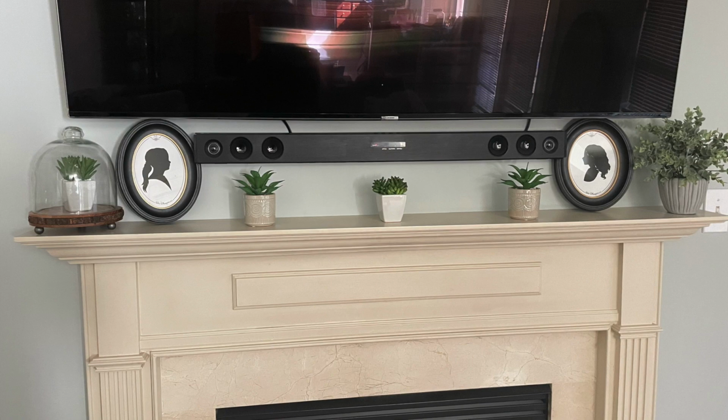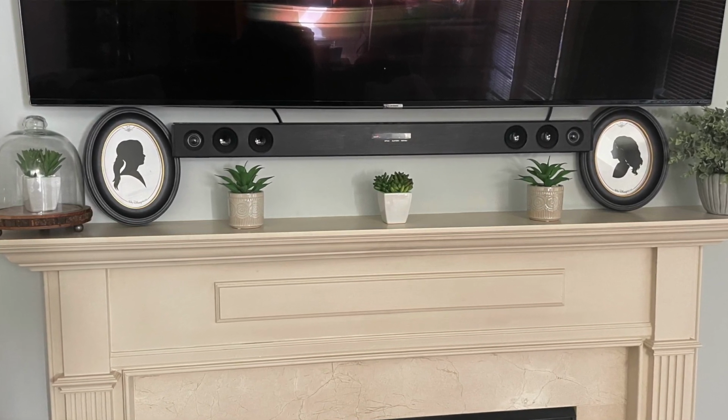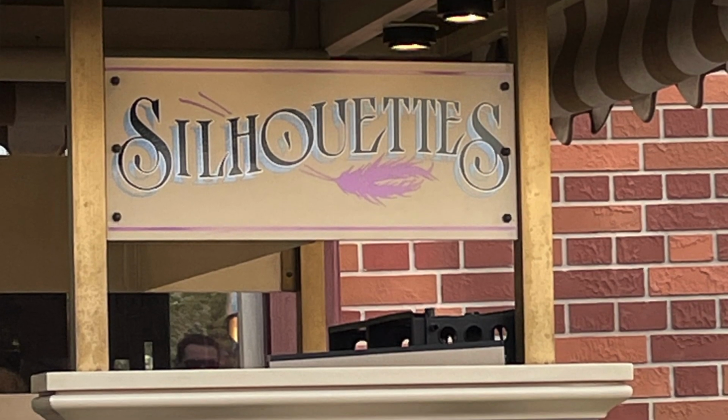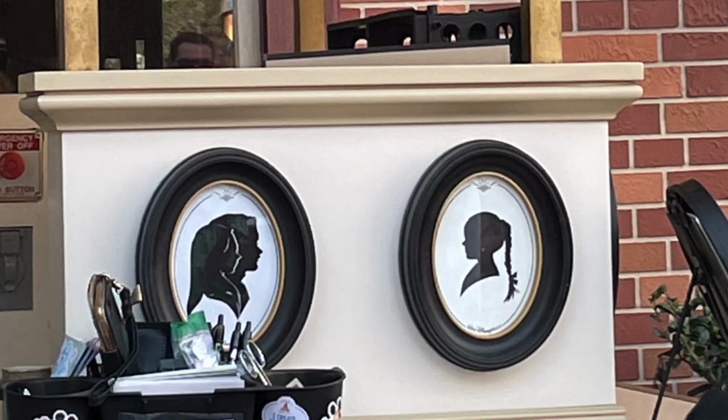I wasn't exactly sure where in my house I was gonna put them. I just knew when I saw my sister's, and how accurately the artist had cut out the silhouettes of her kids, it really looked like them. I was like, that is amazing. There are several different people in Magic Kingdom that do them. My sister and I went to Beth, who is over to the left of the castle.